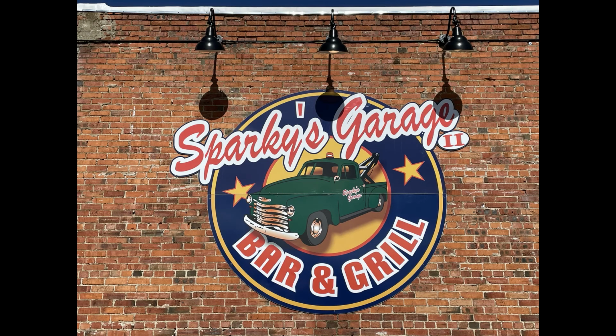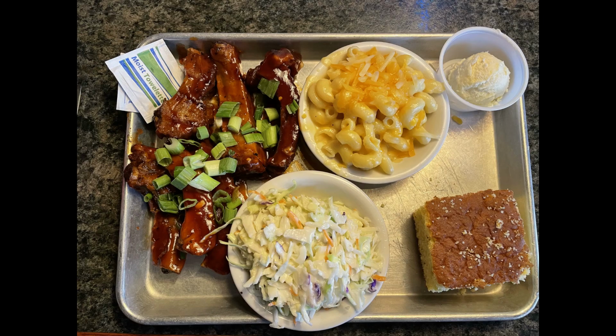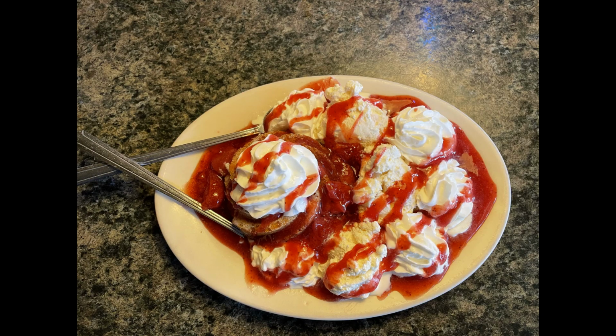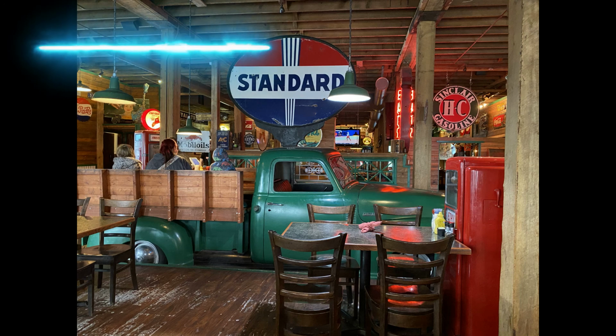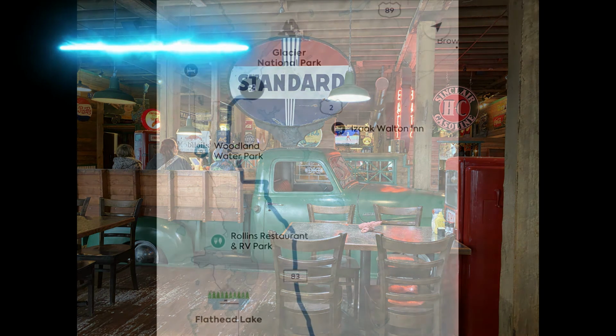In Butte, we ate at Sparky's Garage Bar and Grill. We tried the cheese curds with a few beverages, which we thought were good. I had the ribs, which were not good. Joe had the country fried steak, which he thought was average. We ordered a strawberry cake thingy, which was stale and strawberries were not fresh. Total price of the meal was $77. With the price and the quality, Sparky's is a leave it.